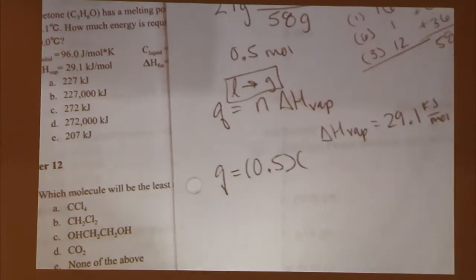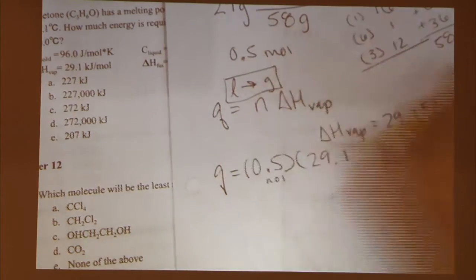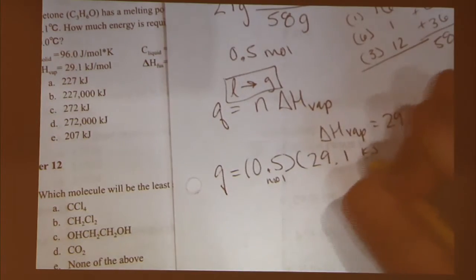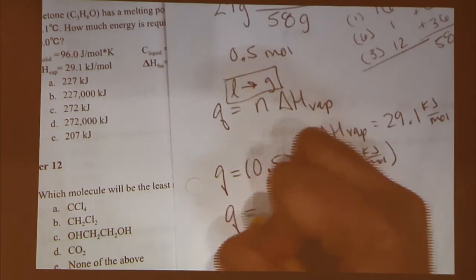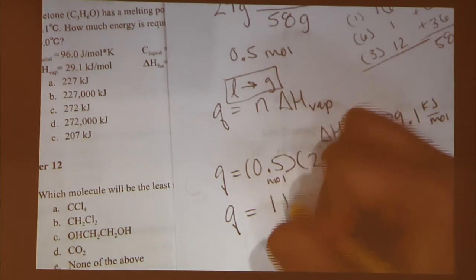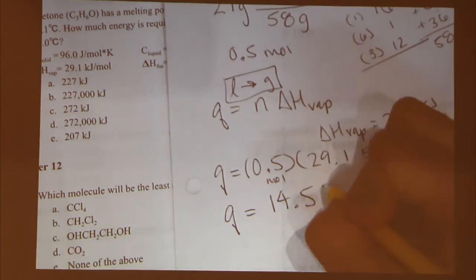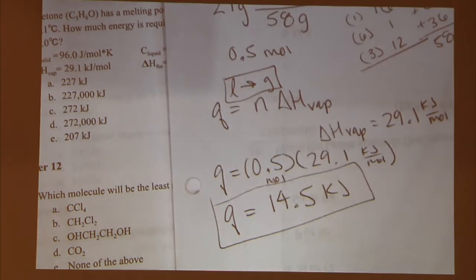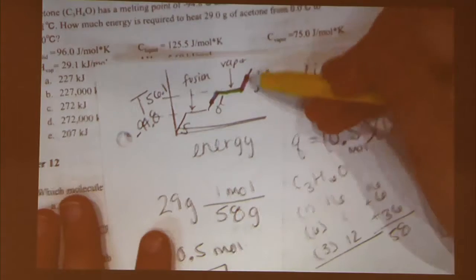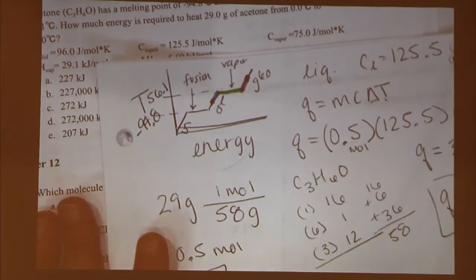And then we can put in our heat of vaporization, our 29.1 kilojoules per mole. So if we multiply that out, 14.5, is that in kilojoules or joules? This is in kilojoules because of the units given before. But that's only our second one. We have a third one. We have to go from our boiling point to our final temperature, which is 60 degrees.